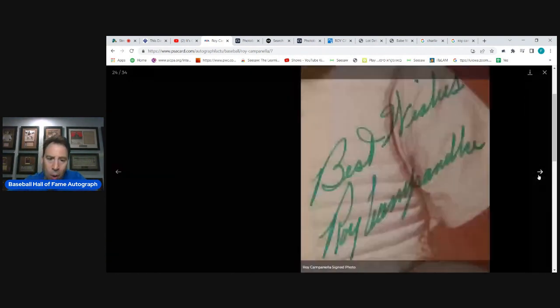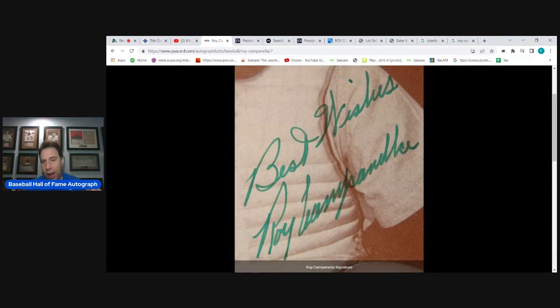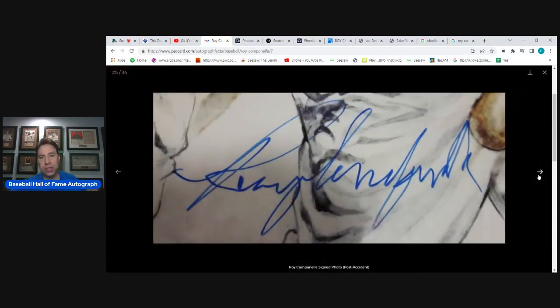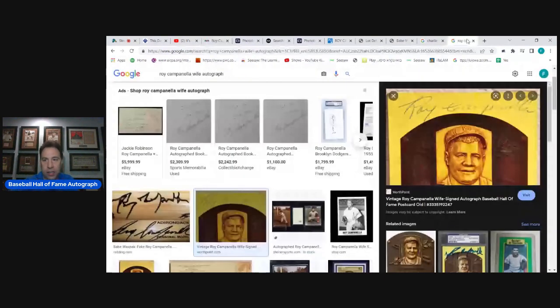So hopefully you're starting to get the feel. It's impossible to get the feel until you really start staring at these for quite some time. Roy, obviously, stopped signing in 1958. There should be zero hesitation in the pre-accident signature, for obvious reasons. I think he was 37 at the time of the accident. So after he got in his accident, his wife started taking over.